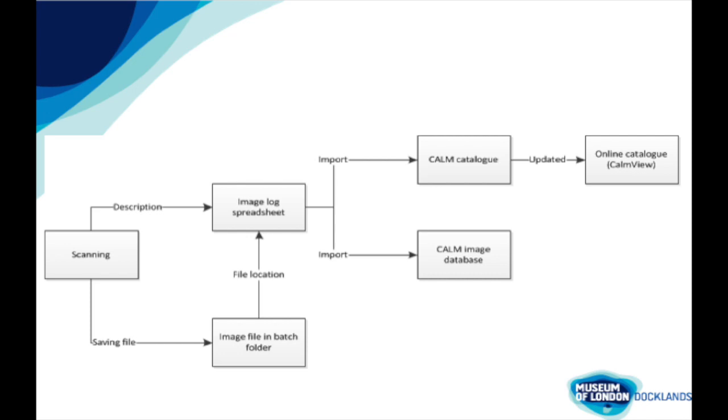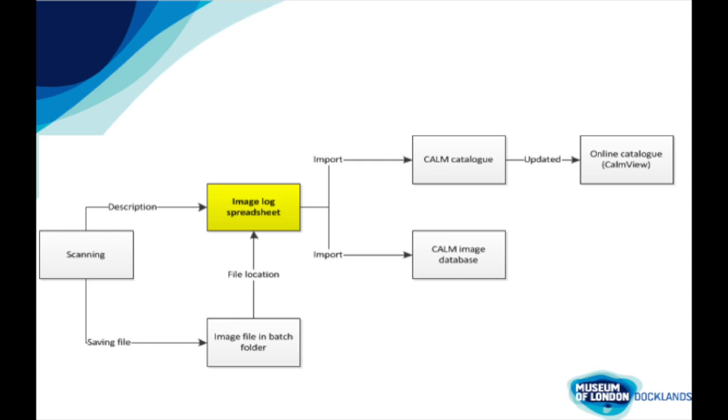First of all, the image is scanned. 3 copies are saved. One is a lower resolution version for use in the catalogue, and this gets copied into a folder on our Calm server. We describe the image in a spreadsheet called the image log and include the location of that image on the Calm server. Data from this spreadsheet is then imported into 2 different databases within our Calm cataloguing system. One is the catalogue itself, and one is the Calm image database, which is a database of the individual digital image files. Once the images are in the catalogue, they can be accessed in our Calm View online catalogue when that system is updated.